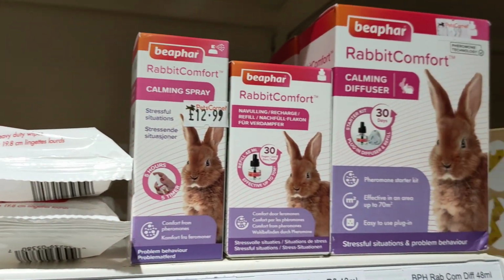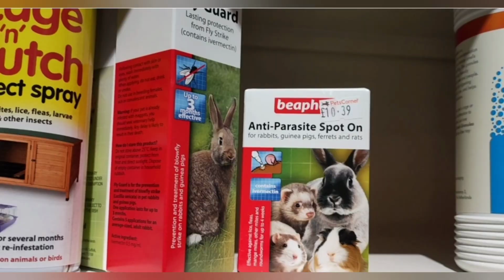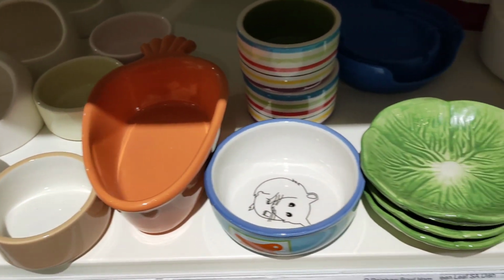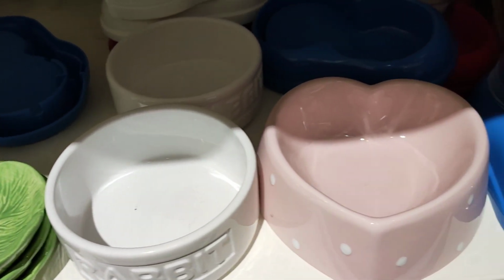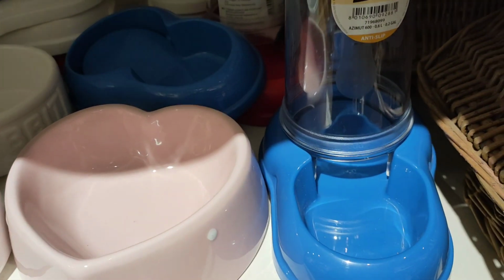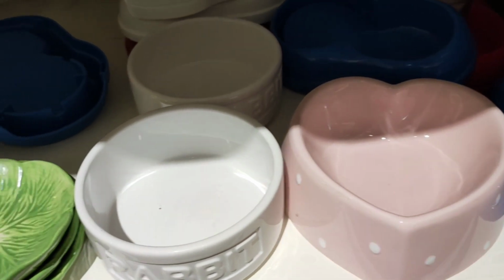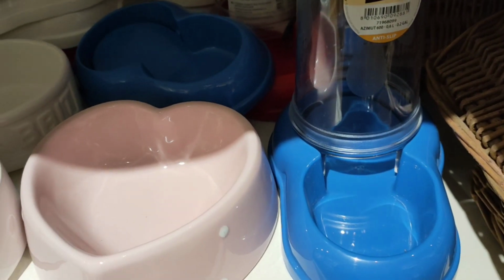Also, if your hamster has parasites, it's critical to take them to a vet and not try treating them at home with these parasite sprays. These ceramic food dishes are excellent for hamsters. I would probably use these to put fresh food on, like vegetables and fruit. If you scatter feed the food around the enclosure, however, it will keep your hamster busy having to look for it.